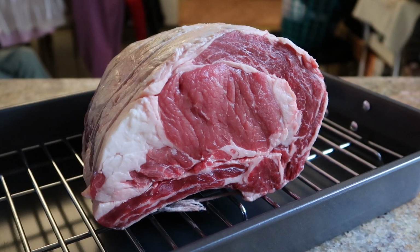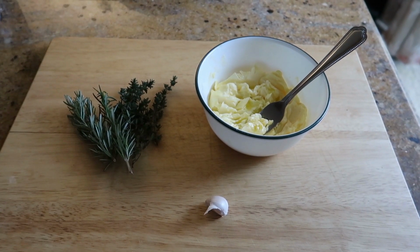Et voilà, la pièce de résistance. Prime rib, aka standing rib roast. To begin the prime rib au jus, make a garlic herb butter.